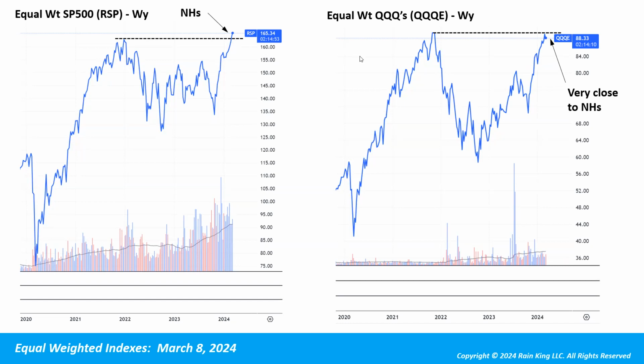Now, if we look at the Qs and we look at the equal weight Qs, they also are coming up right up against the old highs, very close. Maybe they're going to back off a little bit. But that's kind of the bullish scenario to say, look, things are still doing well. Some of the weighted indexes, which are broader, are actually showing us some decent breadth.